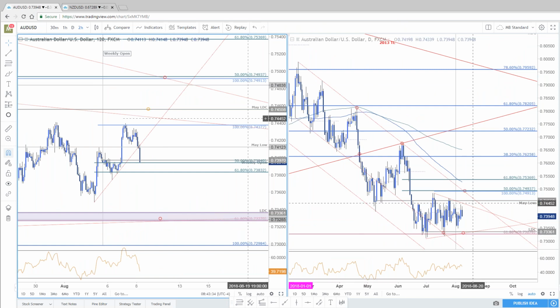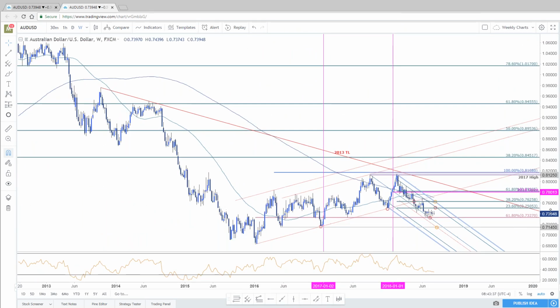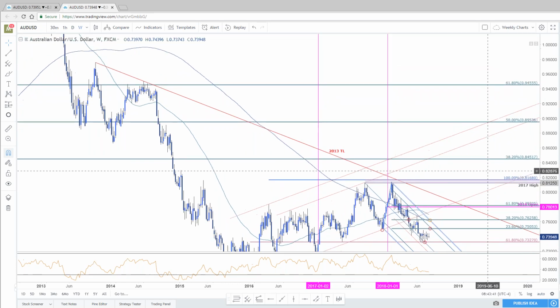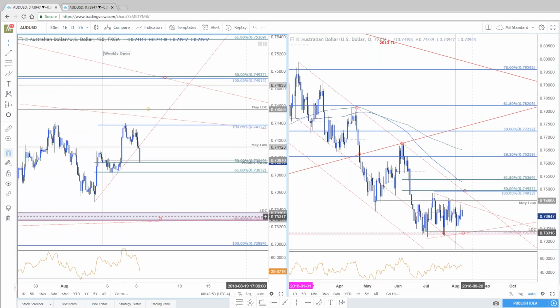Again, here's the bigger picture. Remember, your key range on the Aussie dollar weekly charts, 75 is resistance, 73.27 is support. We're still looking for a break of this range, which has held since late June. The coil is going to give out at some point. Just got to be patient. Questions on Aussie?